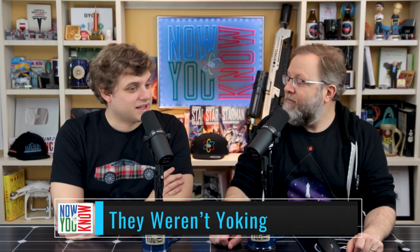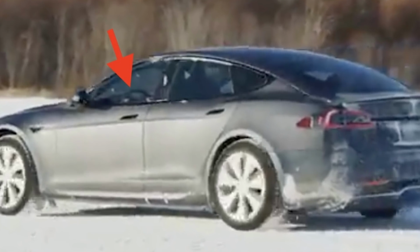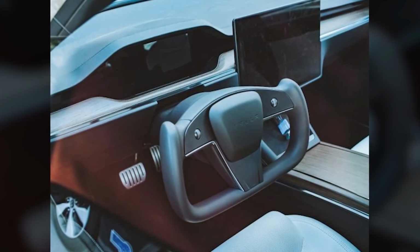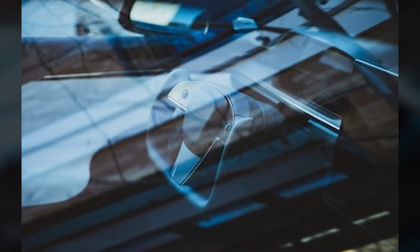So it looks like they weren't yoking. Yeah, last week we talked a lot about a refreshed Model S with round steering wheels. We thought, of course the yokes aren't going to happen anymore. But then we saw this. It's a picture of a refreshed Tesla Model S that was spotted in the wild with a yoke. Interesting. So it appears to be a test vehicle, as it still has some loose wires dangling in the center console. Could this mean that it really will be produced with a yoke? I don't know. Leave your comments down below what you think.